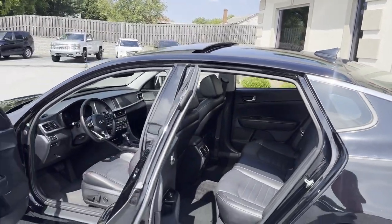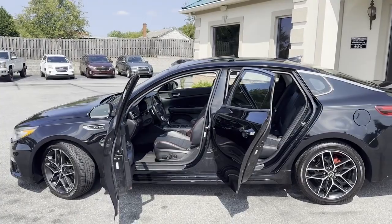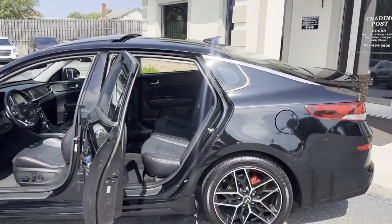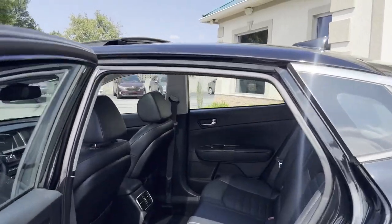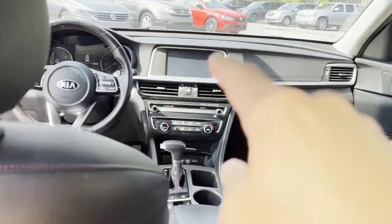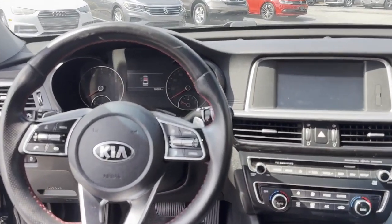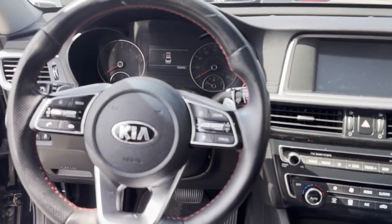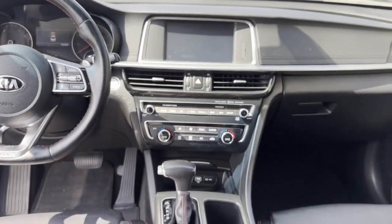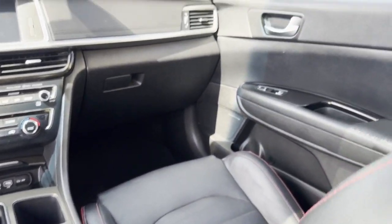Look at this. I have all the Carfax certifications and all the service records from Kia, guys. It's got the red factory calipers. Look at the top. All glass in here. Apple CarPlay, Android Auto, navigation. It's got pedal shifters in the steering wheel, automatic cruise control, collision avoidance, heated seats, cooled seats. See your red stitching throughout.